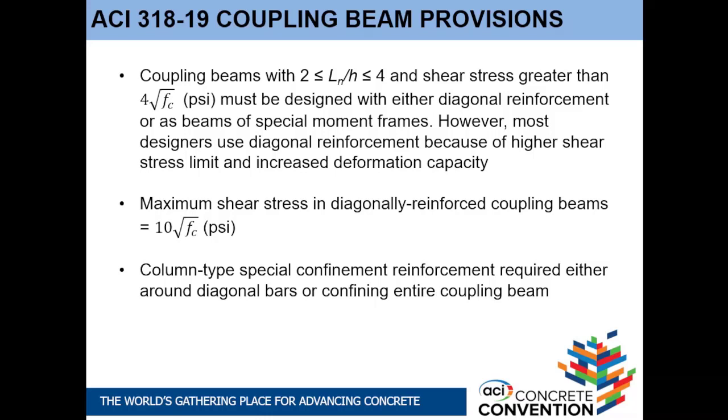use the detailing for a special moment frame beam. Now, if you're dealing with a diagonally reinforced concrete beam, you can design for a shear stress of 10 root f'c in psi. You get 8 root f'c if you are dealing with special moment frame beams. Most designers choose a diagonally reinforced concrete coupling beam because of the higher shear stress. Also, they exhibit much better behavior in terms of deformation capacity than a special moment frame beam. Now, as I mentioned a minute ago, we need special confinement reinforcement, similar to the confinement reinforcement we need for potential yielding regions in a column of a special moment frame.